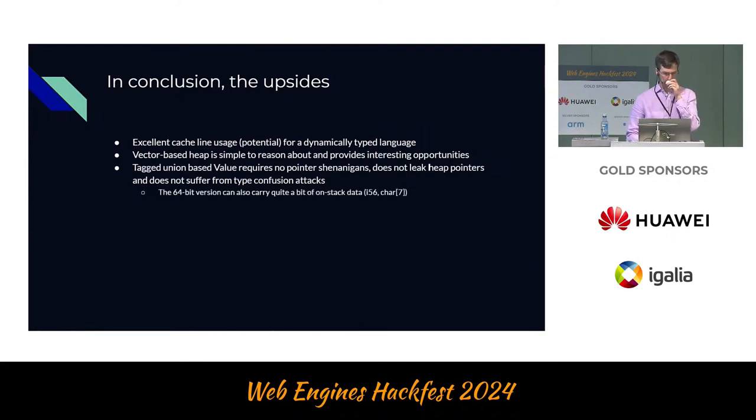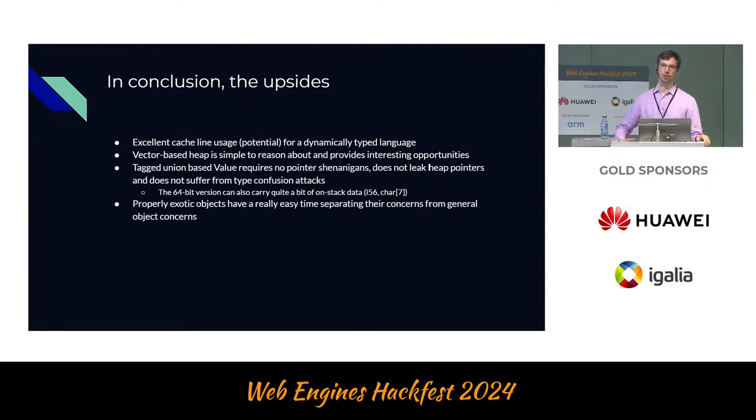And of course, the 64-bit integer value that we currently have gets us quite a bit of stack data. So we can actually represent all of JavaScript integers on the stack safely and a bit more, and up to 7 characters of small string optimization, which is nice as well. And properly exotic objects, so functions, data views, array buffers, and so on, have a really easy time of separating their concerns from the general object concerns, because they just have that backing object pointer or index. They don't need to know anything more than that.